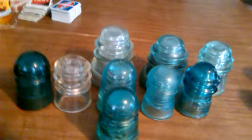Here's a beehive one, I think they're called. Brookfield. Supposedly those are really common, but I've only found one. Another Brookfield. I don't know what these ones are called. I don't know all the nicknames for the insulators. And I have two of these, New England Tel and Tel Company.